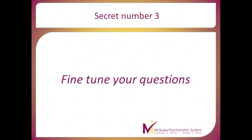Let's move on to secret number 3. Fine-tuning your question. Remember, our aim is to get behind the story told in the first instance. We need to identify the message between the lines, if you like. To do that, we need to fine-tune the candidate's response. And we do that by simply fine-tuning our questions.